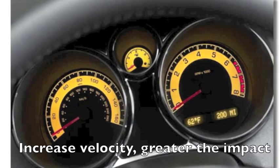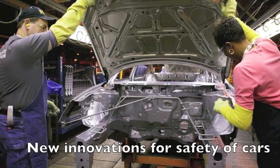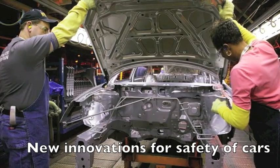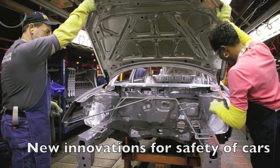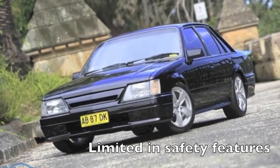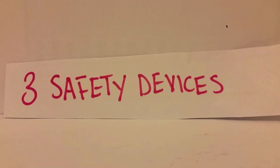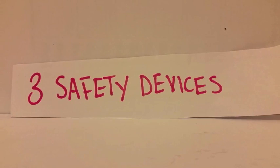Technology plays a big role in the development of safety features in the car. As shown in the three cars throughout the years, new innovations are created for the safety of cars. For example, the Holden Commodore in the 1980s was limited in safety features due to the types of technologies available. Compared to the latest models, it has more technical features. Now we'll be looking at three safety devices and see how these features can protect you.